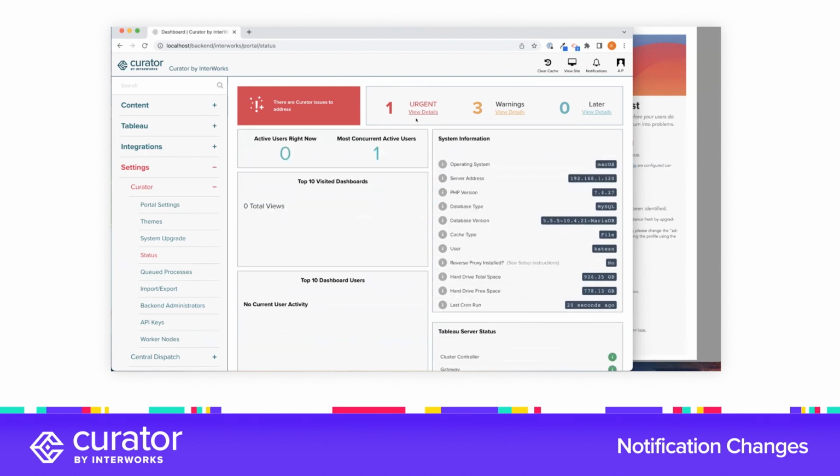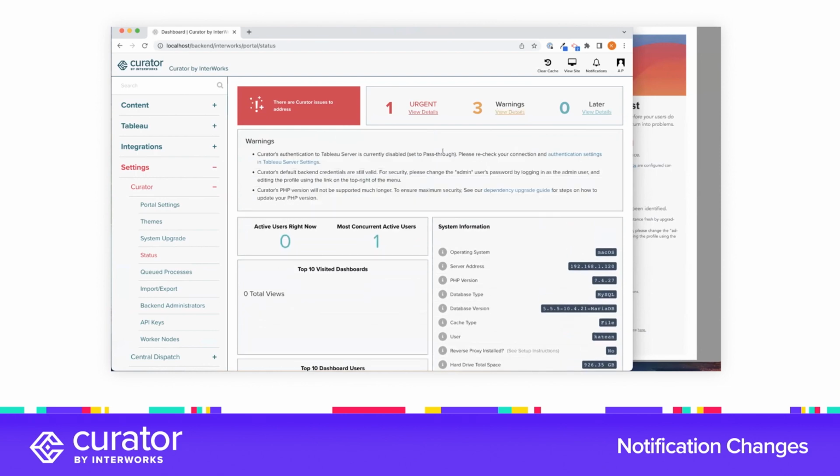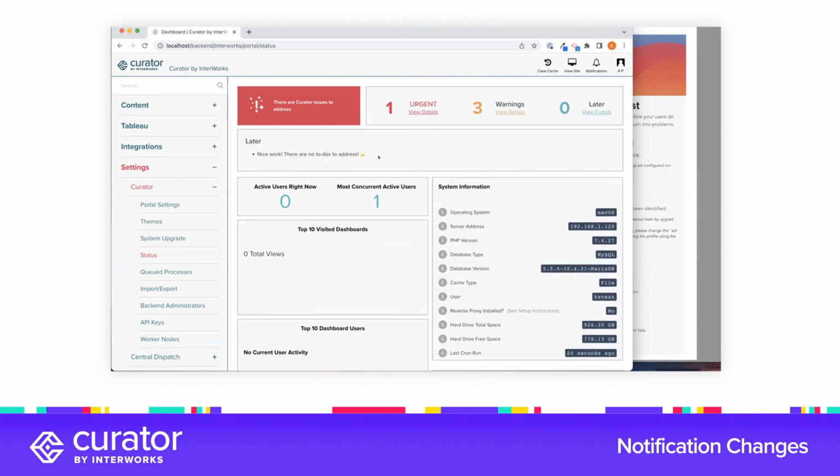If you click into the warnings, each category lets you know, like urgent, for example, theme is not retrieved, or authentication issues under medium priority warnings. And if there are no warnings, then it's got a little nice job message.